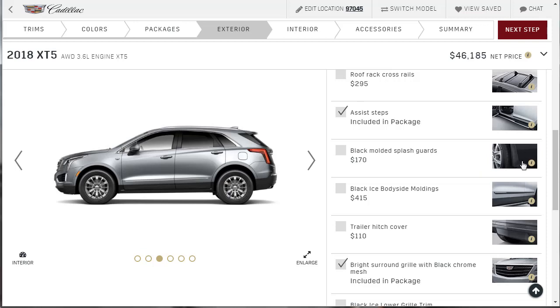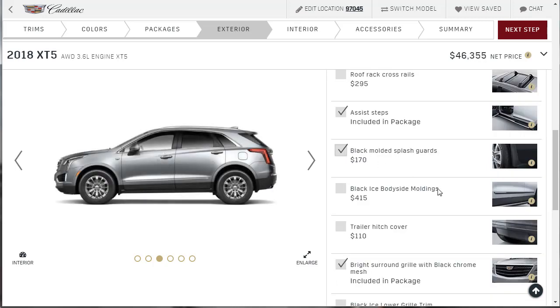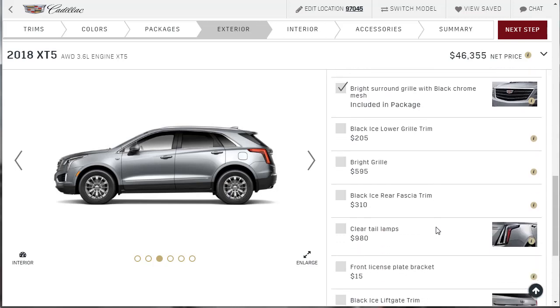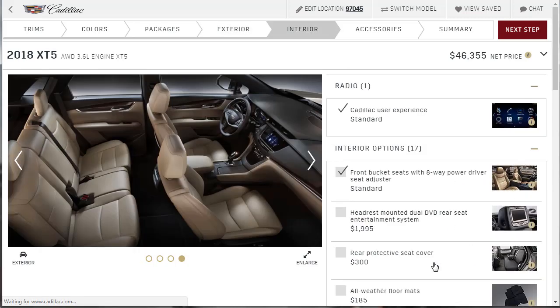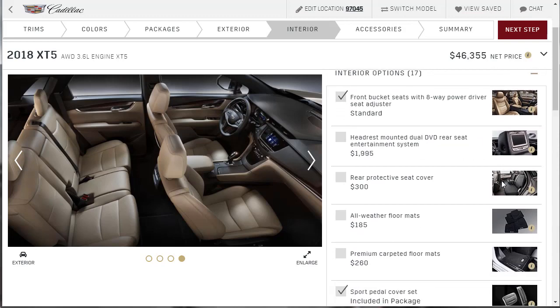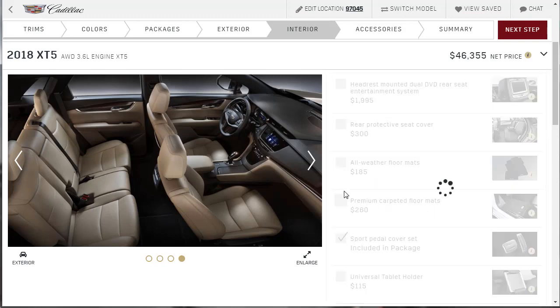The molded splash guards to prevent stuff kicking up on the car. Yes, I want those, as long as I don't have to remove a package. Trailer hitch, no. Black ice lower grill trim, no. Clear tail lamps, heck no, that looks ugly. Black ice lift tailgate, no. Tell me about the interior. The DVD, pass. All-weather floor mats, premium carpeted floor mats. Yeah, let's do those, and we'll do the all-weather mats, too.